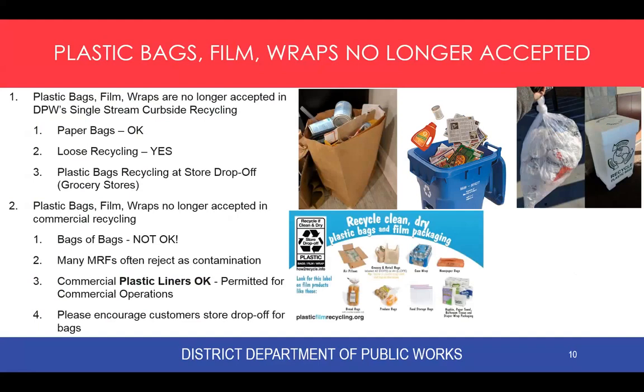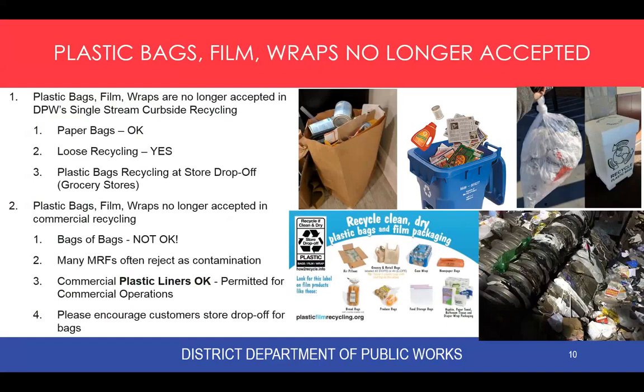However, please keep in mind that a lot of recycling facilities often reject the whole bag of recyclables because the bags create an operational and safety hazard, as seen in the bottom right picture. Bags of bags are what we really want to avoid, but larger liners are accepted to move materials to your dumpsters or compactors outside.